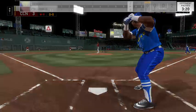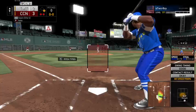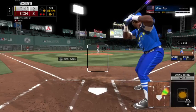Digging in once again, Tony Gwynn. He'll be looking for something he could drive into the gap, and Kirby Yates gets the call here as he'll try and look for 1 out to finish this thing off. Below the zone, a swing and a miss.